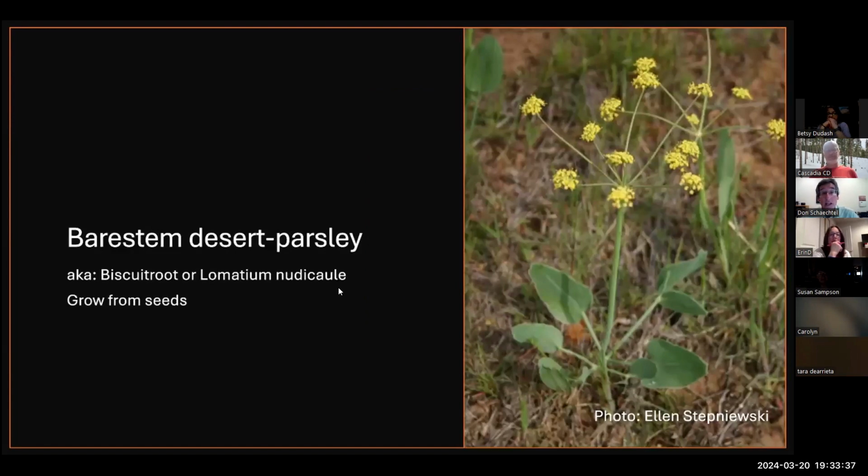The other plant I really like that reseeds itself really nicely is the bare stem desert parsley, or a number of different names, biscuit root, pestle parsnip. You may have seen I use interchangeably bare stem lomatium. Lomatium's the genus name. Grows easily from seeds, and it takes about 2 years from seed to flower. And each year it gets a more robust plant.